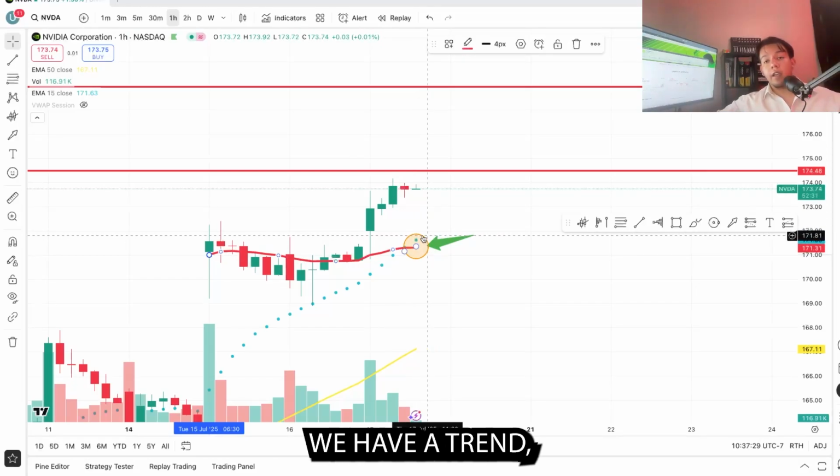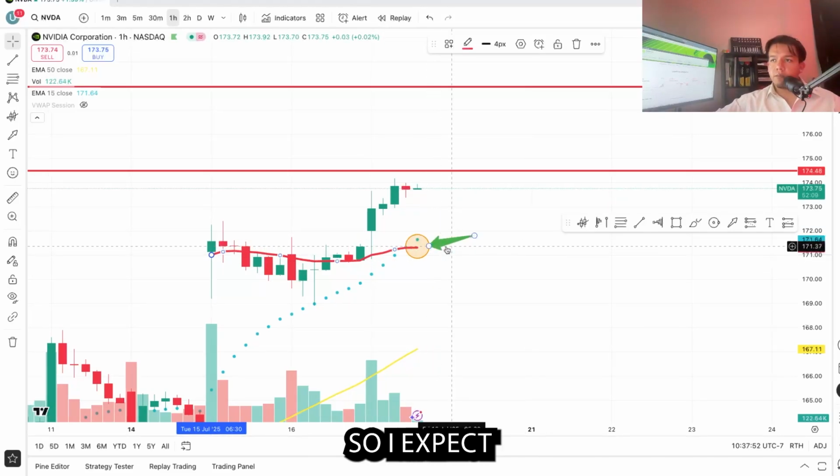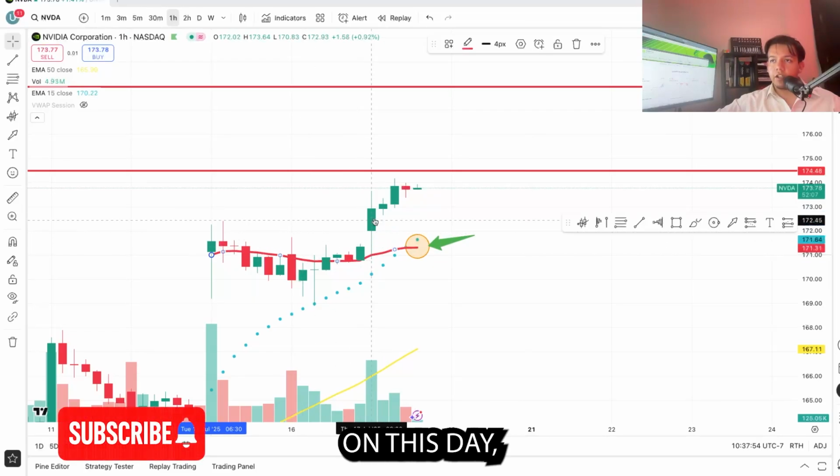When you have a trend, the 50 EMA is underneath, and we have the 15, then the 9. Generally, the 9 catches short-term pullbacks, but the 15 catches more deeper pullbacks and gives us a better entry because the stock is still in an uptrend and allows the stock to recuperate and keep going towards upside, where it finds demand at those lower prices, which tend to confluence with the 15 EMA. So I expect a pullback since it broke here on this day.